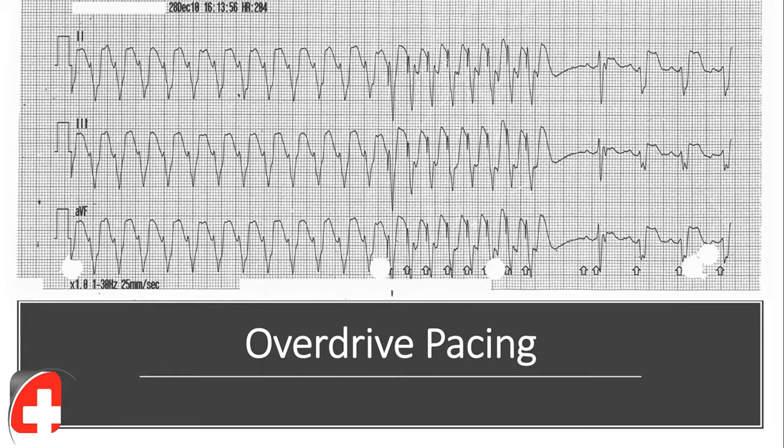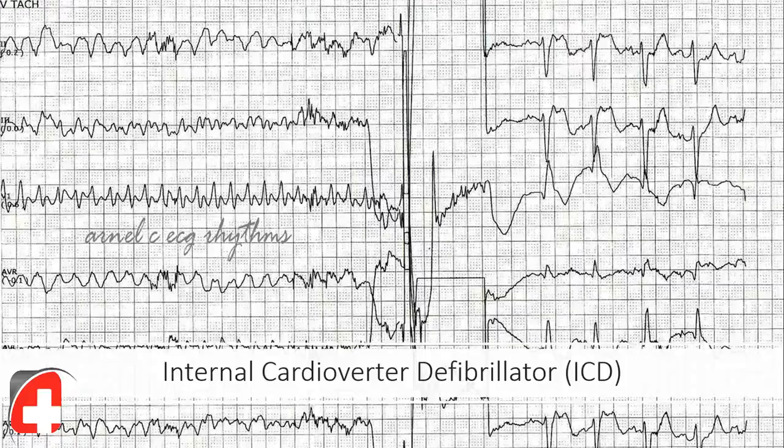So another way that it can break a tachycardic rhythm is through an internal cardioverter defibrillator, sometimes called an SICD or subcutaneous internal cardioverter defibrillator, which I think is redundant with the internal part, but that's one of the terms that they used. Or more commonly, we'll call it an AICD, an automated internal cardioverter defibrillator.